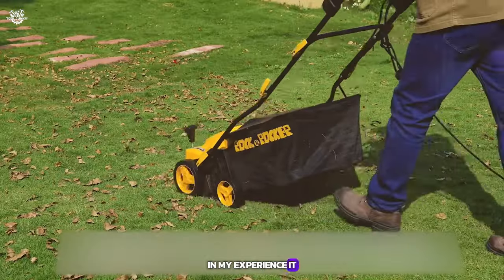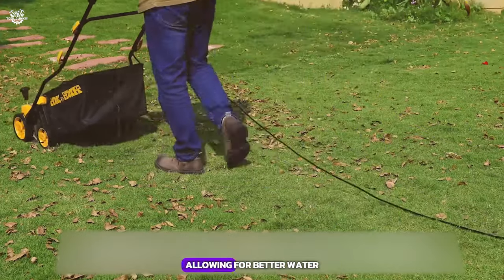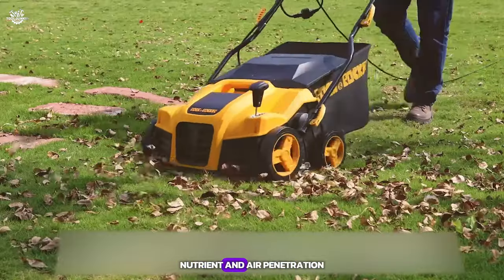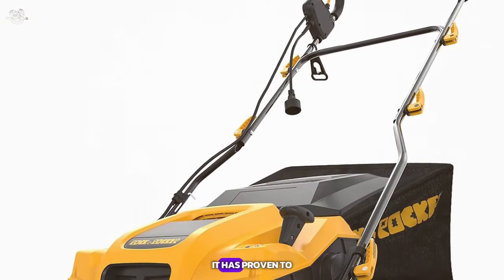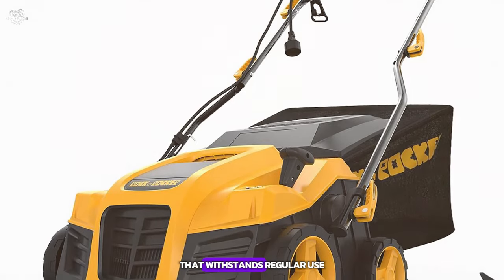In my experience, it transformed my lawn's appearance, allowing for better water, nutrient, and air penetration into the soil. Constructed with high-quality materials, it has proven to be a reliable tool that withstands regular use.